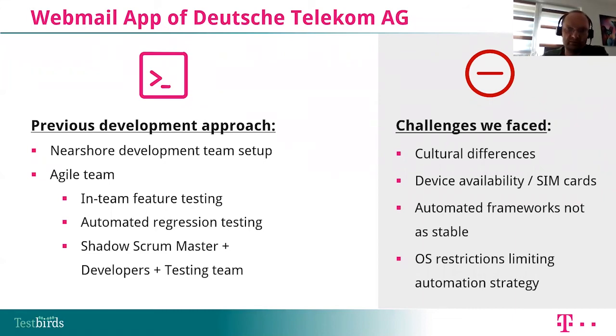And last but not least, we also had some sort of OS restrictions that were quite limiting our automation strategy. Just one example, we started with, I think, Xcode 7 or 8. And by that time, it was only allowed to connect one device per Xcode installation. This was a limitation by Apple. I think they changed that with Xcode 10, but in the same way, they also just disabled the old automation framework and forced everyone to switch to the new one. And that was basically the time where we decided we need to change something.